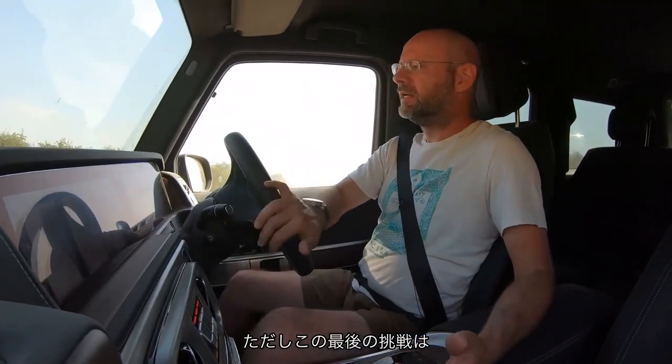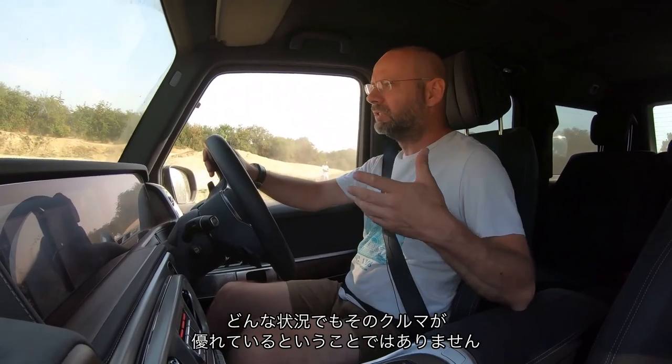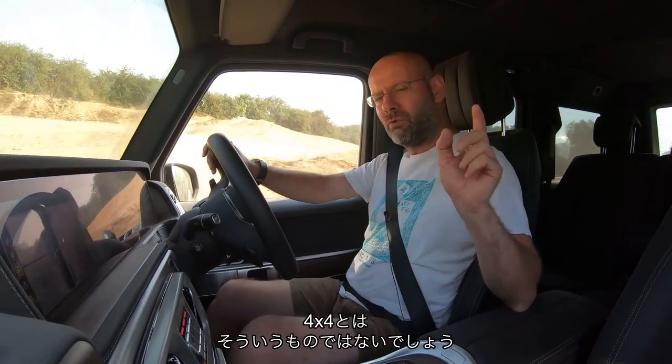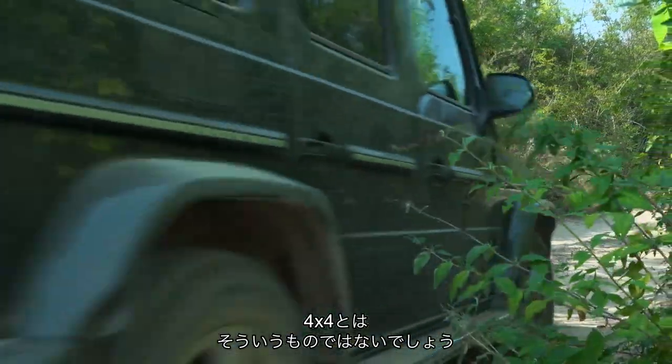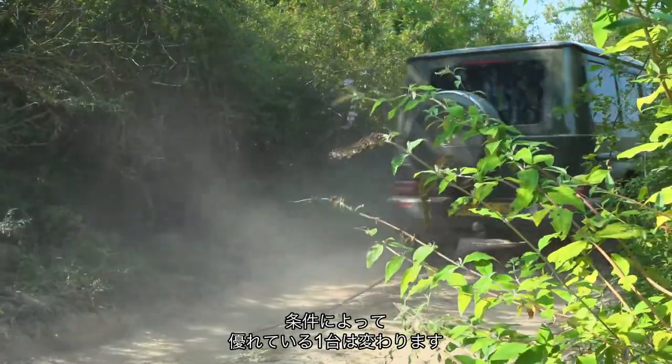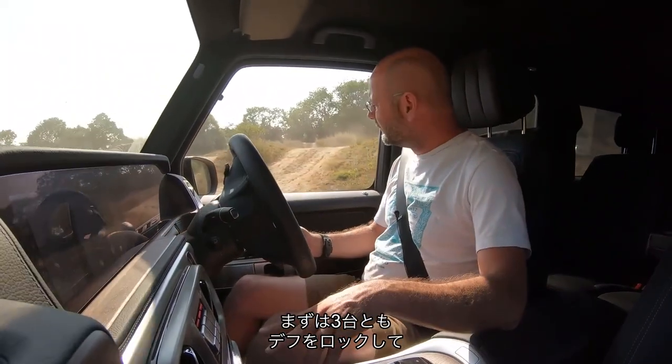Right, so sort of final challenge. It's not going to tell us absolutely consistently everywhere you go this car will be better than that car, which is better than that car. That's not how, my understanding, that's not how 4x4s work. Some will be better in some places than others. But I've got all three differentials locked.